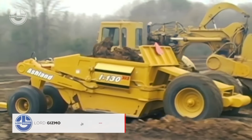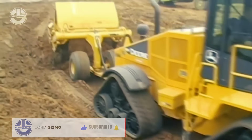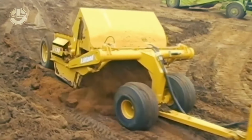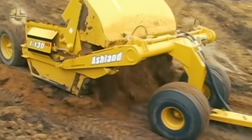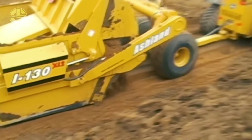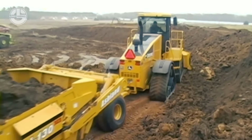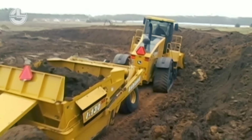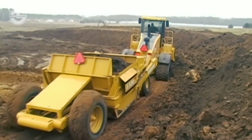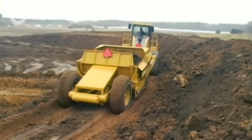The pairing of the Ashland 130 XL2 with the John Deere HD764 has shown to be a potent and effective one, enabling quicker project completion and more profitability. As a result of its power and design restrictions, the 764 can only be used to tow a dolly wheel scraper like the Ashland 130 XL2. However, this particular mix has been demonstrated to be very beneficial in a number of situations, making contractors and building businesses like it.